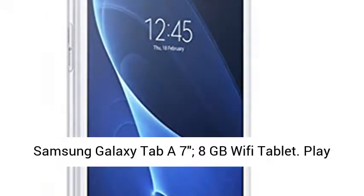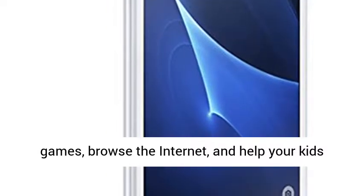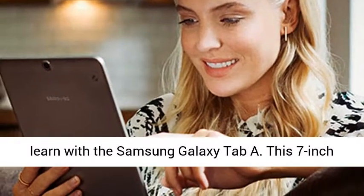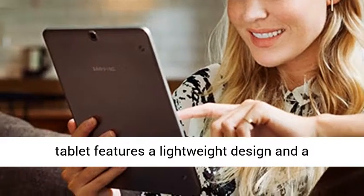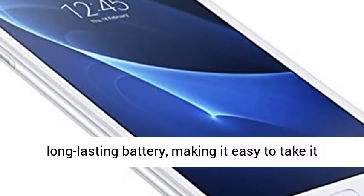Samsung Galaxy Tab A7, 8GB Wi-Fi tablet. Play games, browse the internet, and help your kids learn with the Samsung Galaxy Tab A. This 7-inch tablet features a lightweight design and a long-lasting battery, making it easy to take anywhere.